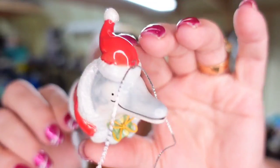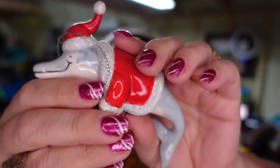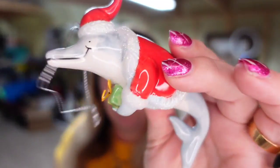Next is a really cute little ceramic dolphin ornament. Again, all these little ornaments sell. This little guy sold for $17.54, and he is going to be about a $14 profit. I actually think somebody got me the same one, and then I got this one in a lot. So if you got me this, I still have it. This one was in a lot I bought.